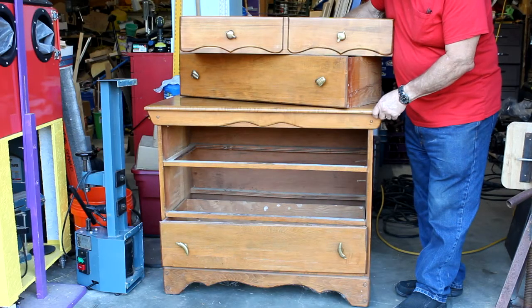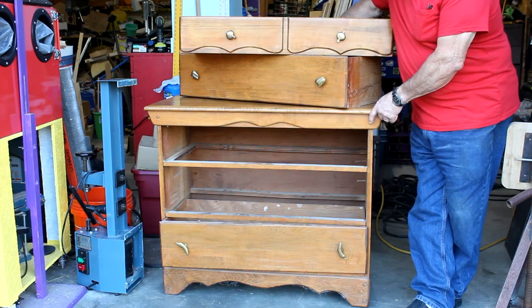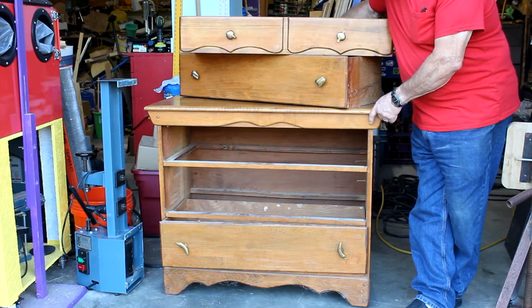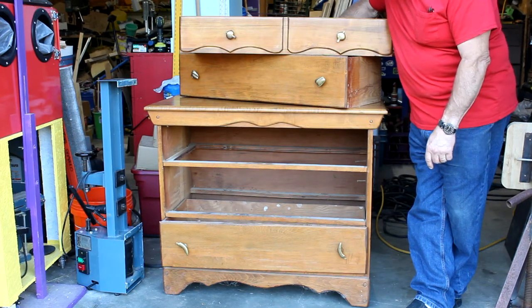This is a dresser that's been in my family for quite a few years, but I wouldn't exactly call it an antique. It was purchased used. Well, we used it for quite a few years. We had it on Cape Cod for quite a while. And we don't need it anymore.